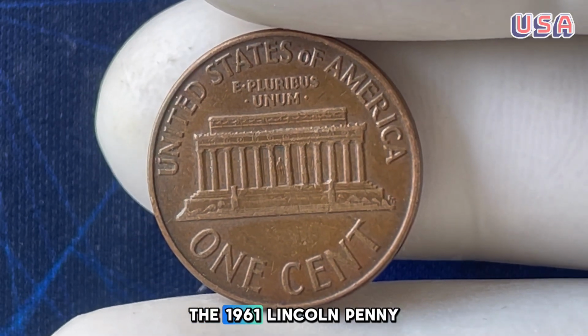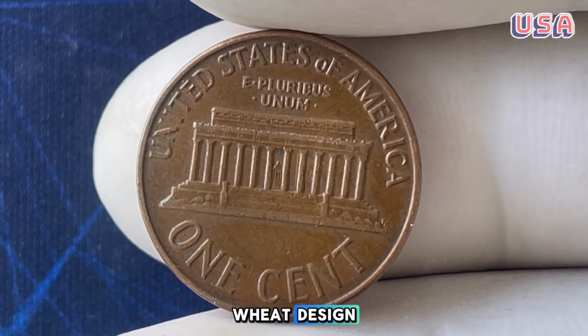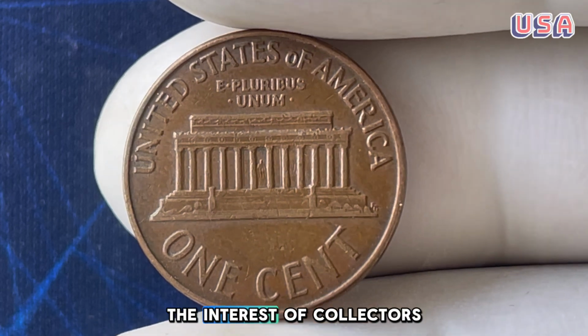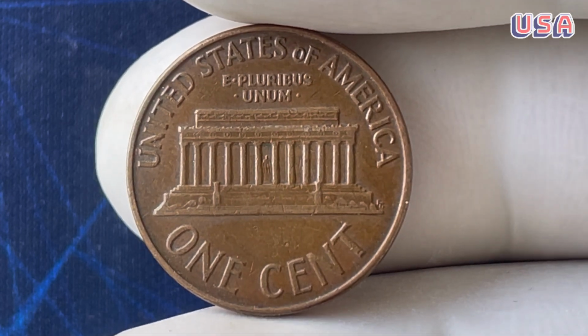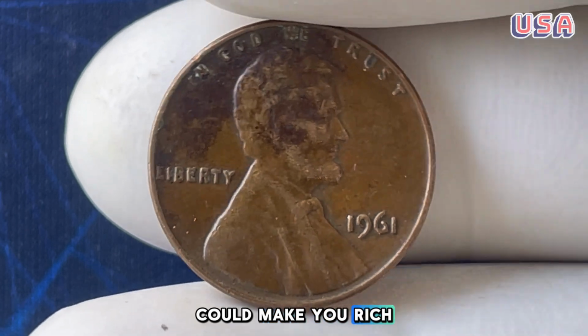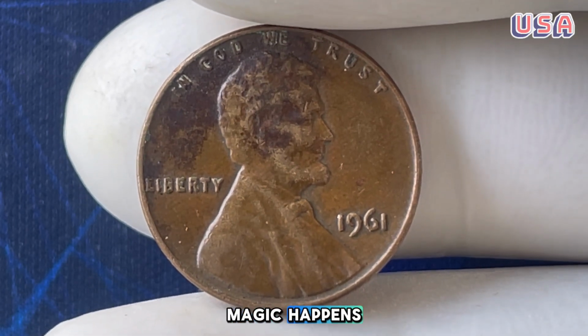The 1961 Lincoln penny, minted during the final years of the original wheat design, is a symbol of American culture, and it has captured the interest of collectors for decades. But it's not just any 1961 penny that could make you rich, it's the one that comes from the proof set. And here's where the magic happens.